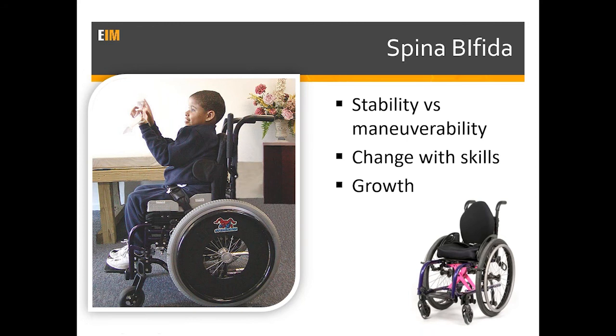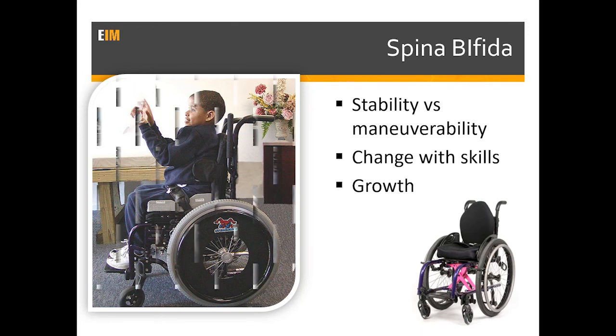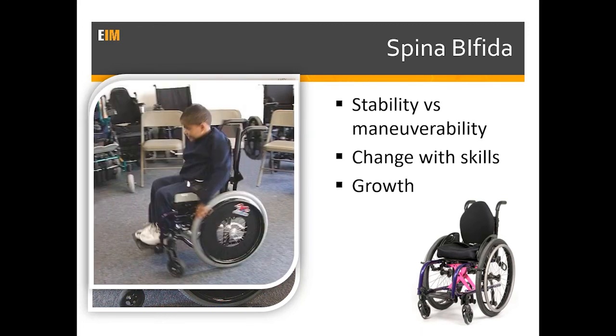They also went for a folding chair just because of how they transported. He gets out of this chair and rides in the regular car seat, and they fold this chair up and put it into the boot. And off he goes.